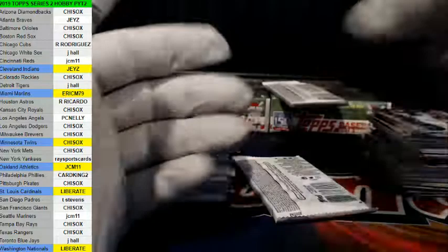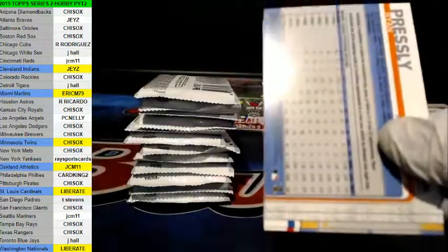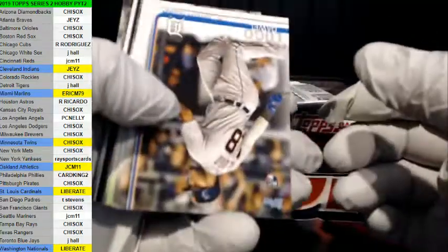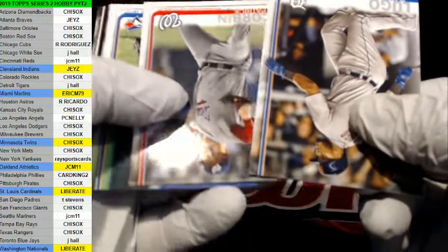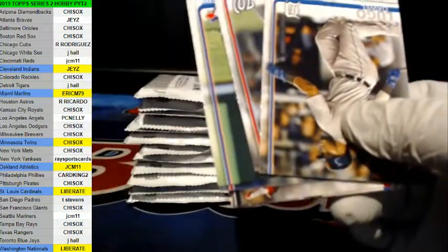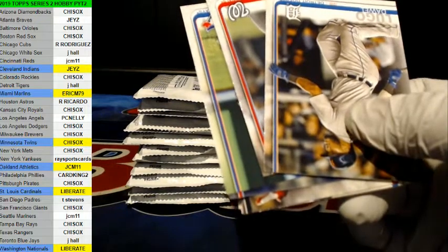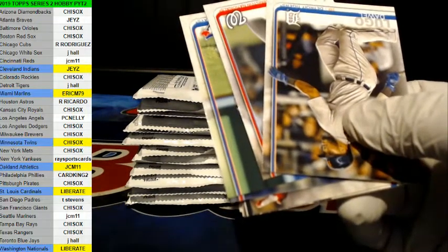Greg Bird, 150. Oh, we've had three autos so far, Jason. Paul DeJong out of 150. What was the other one? Oh, the Jeffers guy from the Brewers, and then Romero out of 10 for the Indians.